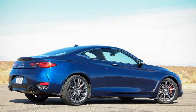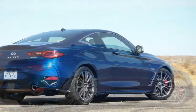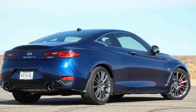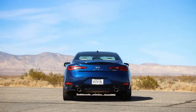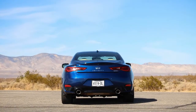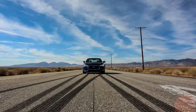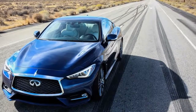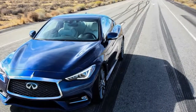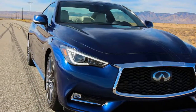Our red Sport 400, which starts at $52,205, also came loaded with options, many of which were never offered on the original 2003 G, if they had even been invented back in 2003. The $1,850 technology package brings adaptive cruise control, blind spot intervention, lane departure warning, lane keeping assist, adaptive headlamps, auxiliary audio and video inputs, automatic high beams, and more.